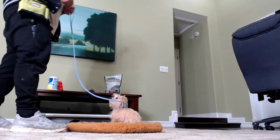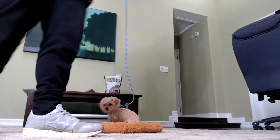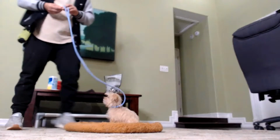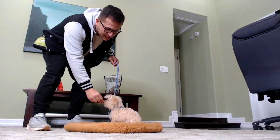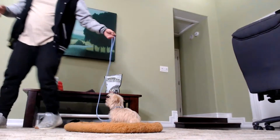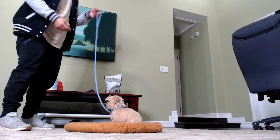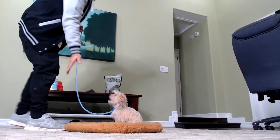Good girl. All right. Also, what the leash allows us to do, if the dog moves off the bed, is go ahead and put the dog back on the bed if need be. Good. So the leash is just kind of a supporting tool in this stay process. If I wanted to add different movement patterns, the leash is there for any reason. If she makes a mistake, I can guide her back into the position that I want her to be in. Okay, stay.